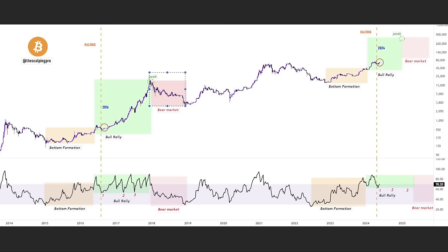And we can see here in the bottom how that RSI also moved. The bottom formation, the bull rally RSI over here, the bear market. This is the bear market, of course. And now look to now, bottom formation, almost a copy of this bottom formation. Now we entered the bull market. We have the halving. In the halving, we are in a circle. The peak will be somewhere in 2025, and then we will have a 12-month bear market.